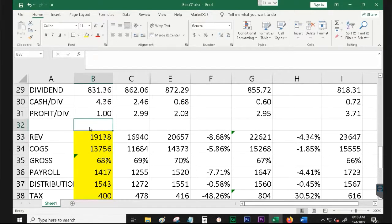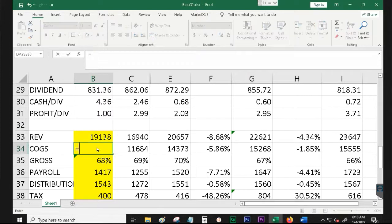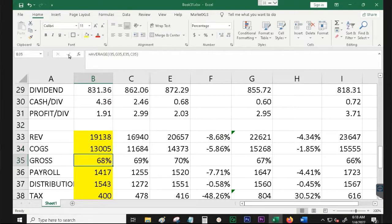And I really do think that they're going to bring that number down. I really do, only because they have been. I think they've been purposely working on that. They've talked about that in their earnings call. So we're going to drop it just a bit more down to 13, which puts us again, like I said, at roughly 68% gross profit margin.